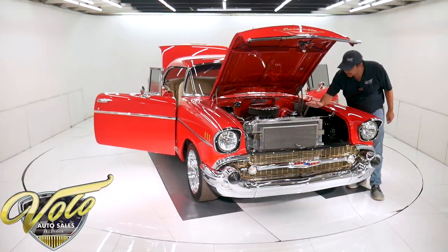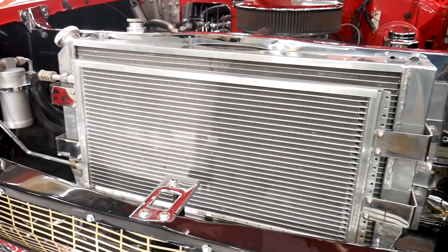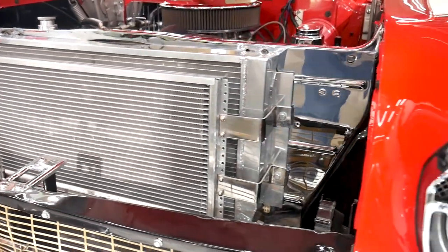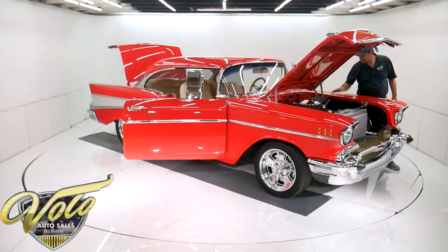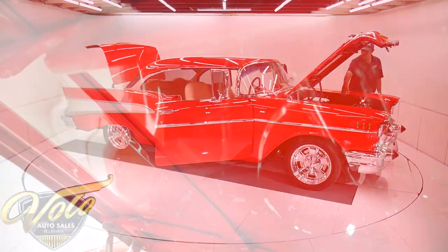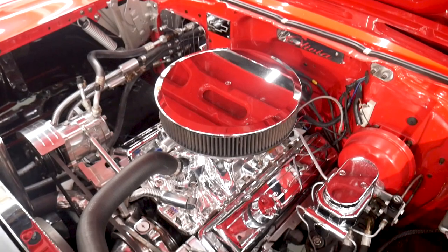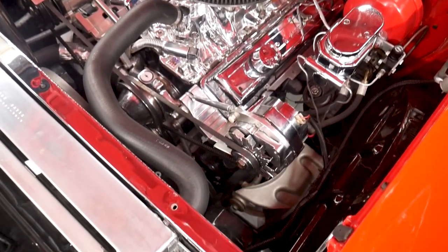Big Ron Francis aluminum radiator, a real big one, with a matching condenser for the AC, electric fan, chrome power brake master cylinder, stainless steel heater hoses. So a lot of extra details that really make this one nice. The hood latch is chrome.